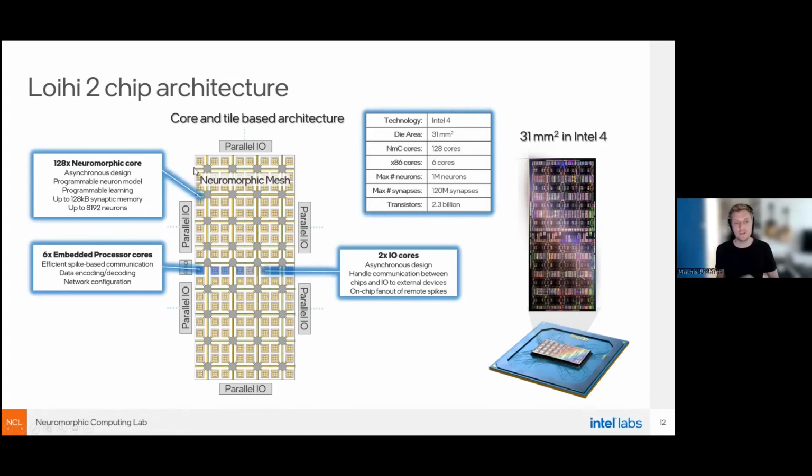And then for every neural core, you can have up to 8,192 neurons. With these 128 cores overall, that gives you a maximum of 1 million neurons on one chip. There are also 6 embedded processor cores, which are these blue ones here. These are really just x86 processors, so you can run regular C programs on them. And this is good for interfacing with the chip.